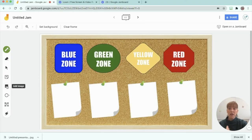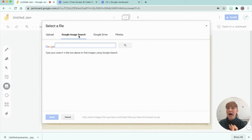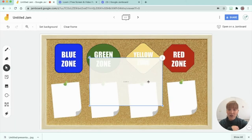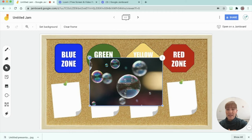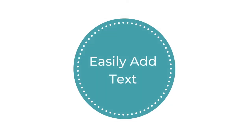I also have the ability to add an image. So maybe I'm working on my student typing or searching for things online. I can have them do a Google image search and say, find for me examples of different strategies I might use for each of the zones. So maybe I have a student that really enjoys doing mindful breathing or using bubbles to breathe. So they'll search for bubbles, and they can find an image and insert it and say, oh, when I'm hitting the yellow zone and I need to stop and take a break, I love to use bubbles. Okay, and so they can insert images there.